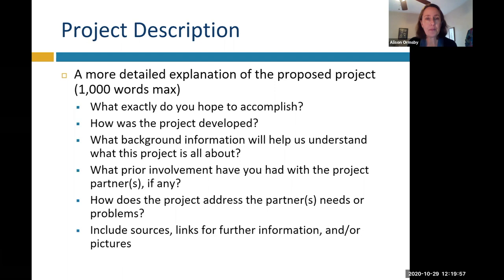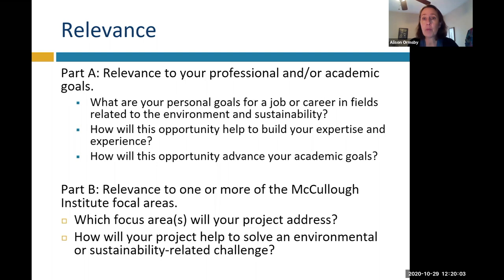Okay, and then you're gonna write a little bit about the relevance to your professional and academic goals. How will this McCullough Fellowship help you achieve your professional goals and your academic goals? And then how does it relate to one of the four focal areas? How will your applied research help solve an environmental or sustainability related challenge, or at least get us further along the way?